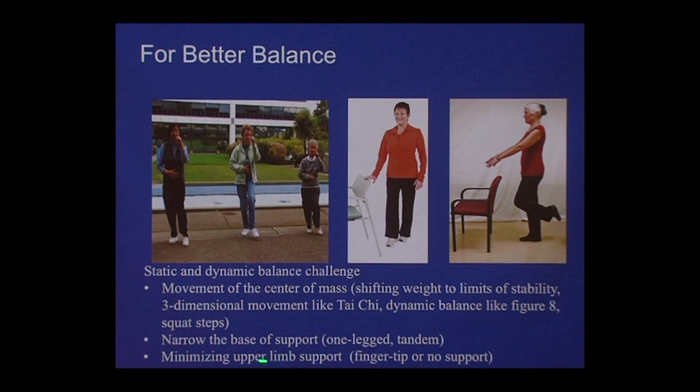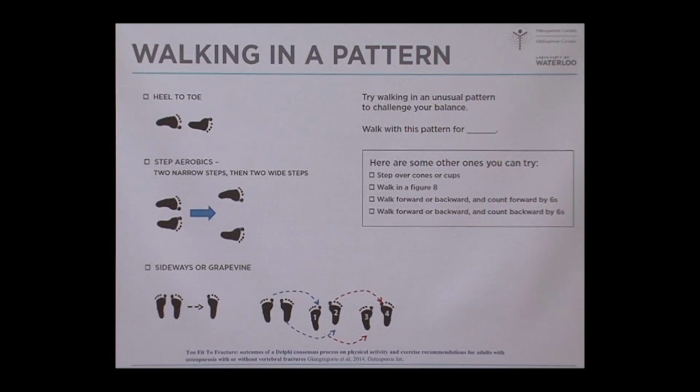And then the next challenge is minimizing the upper limb support. So doing these kinds of activities at night, first holding on, and then, as you brush your teeth, let go, and really work on maintaining your center of mass with a narrow base, not using your arms. And this is an example of other patterns like walking heel-toe, step aerobics, too narrow, too wide, sideways walking, or grapevine walking. Ways to really challenge yourself. Don't make it easy.